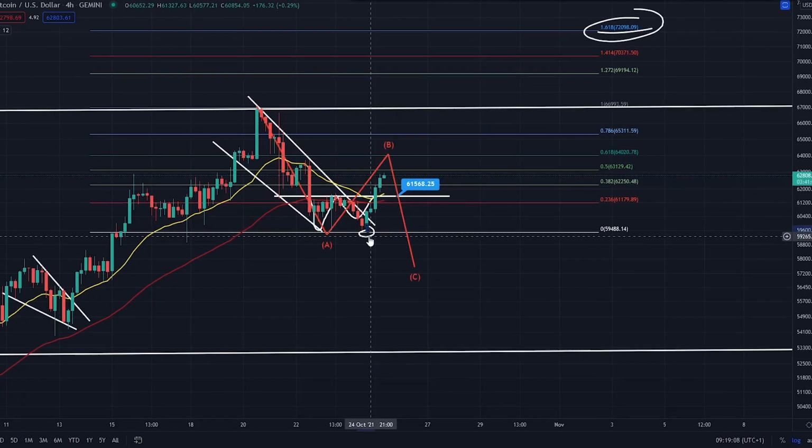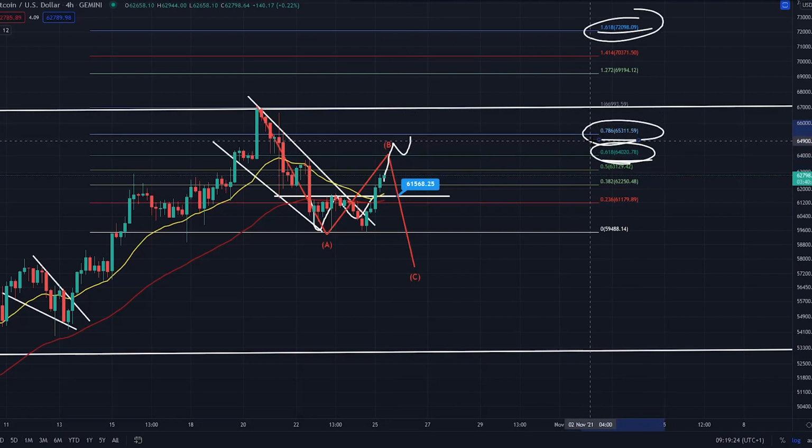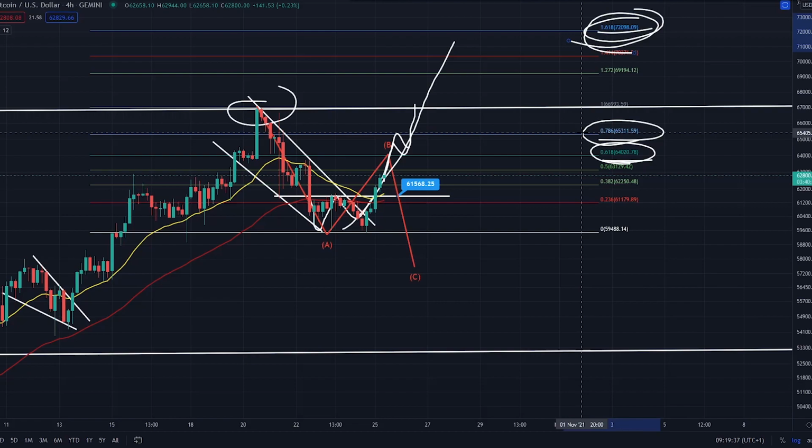Now, one thing I would like to see to invalidate this particular ABC correction scenario right here is come up and break these levels of resistance, primarily the golden ratio at 64020, and if you start to break that and start turning it into support, then realistically we've got one level of resistance left, and that's a 786 at 65311. Once we do break that, I would imagine that you put in high probability the fact that you're going to come up and this is actually an impulsive wave to the 1618 at 72k. Okay, so keep an eye on it.